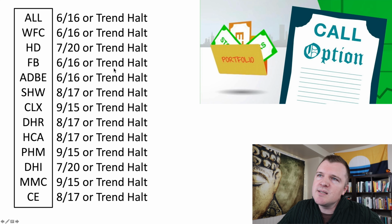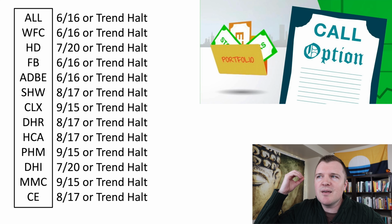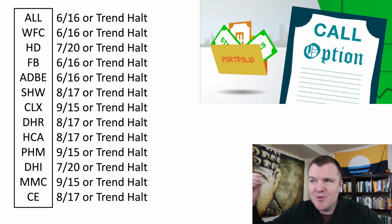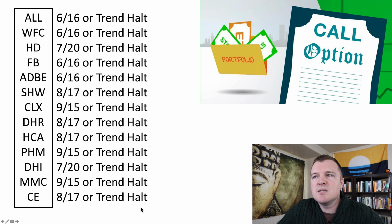So with the 13 call positions that I'm in, they're all in an uptrend. I think all the fundamentals for these companies are good. I think they're not overvalued. So as long as the uptrend looks like it's continuing, I want to hold them up until a month before they expire, and then it's time to get rid of them.